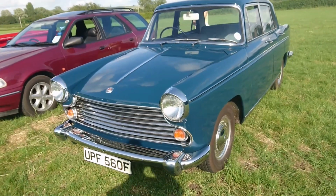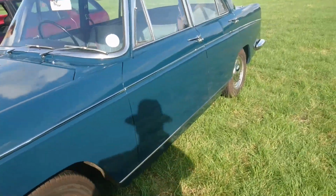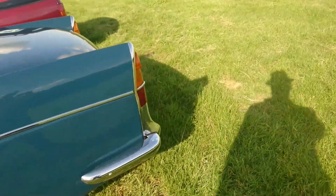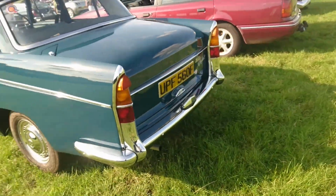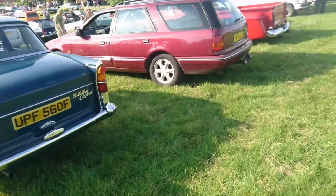I'll just skip that Saab, but here we have a Morris Oxford. This is a Series 6 with the 1.6 B series. 1967-68. Don't see too many of those at shows actually.